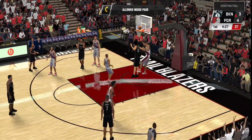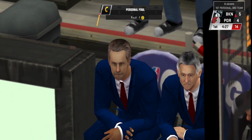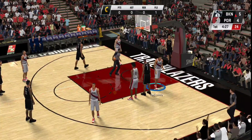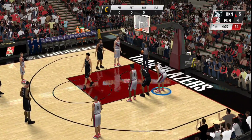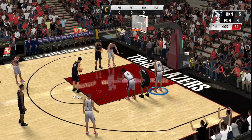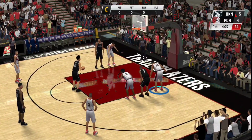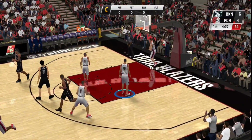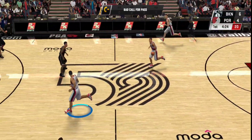To the paint. Here's Allen. And the shot counts. He's fouled, and it's a chance for a three-point play. Beautiful feed off the bounce to his teammate there. Nicely done. And this is his first trip to the line tonight. That free throw good from Allen. And in the first, a little over a minute and a half in.